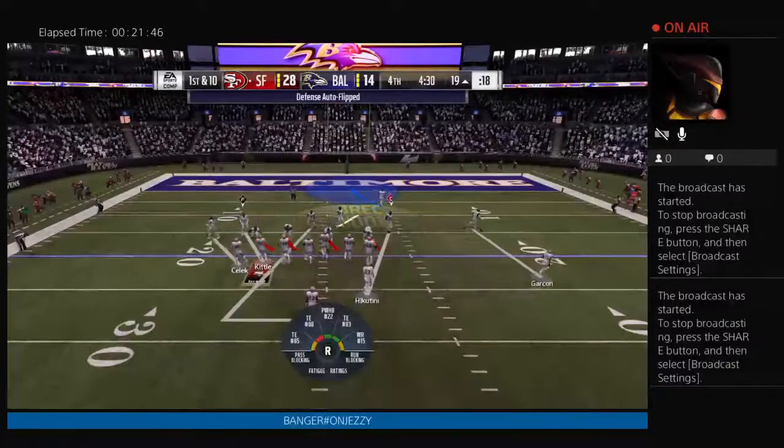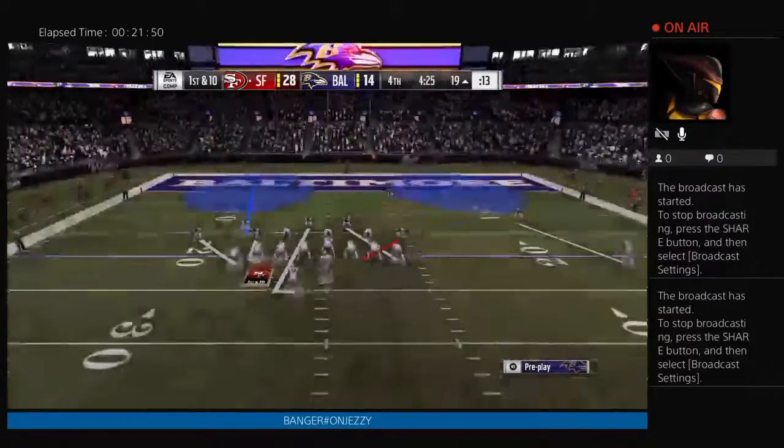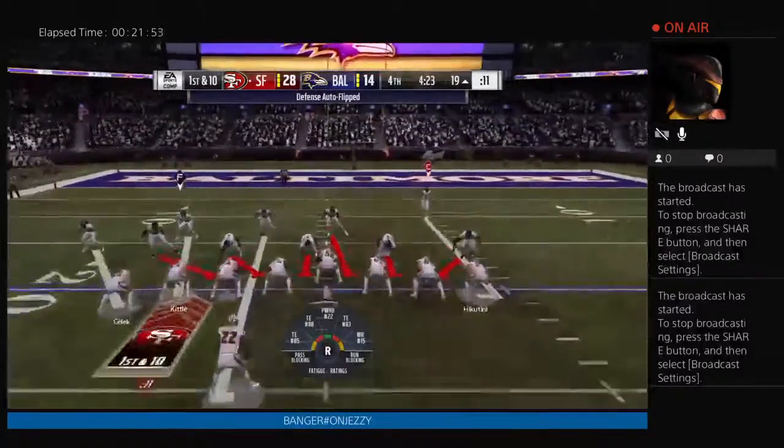Continue to possess the football, gain some yardage, and put the onus on the defense. Do they have to use timeouts? What are they going to do to stop you? You're taking charge.